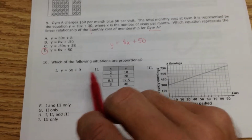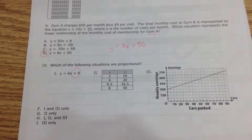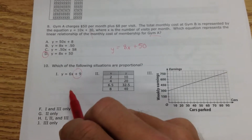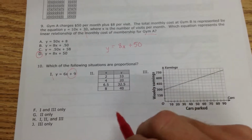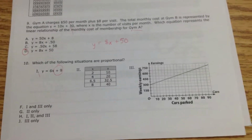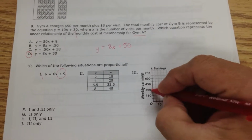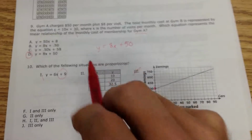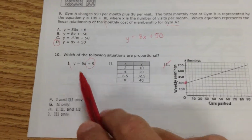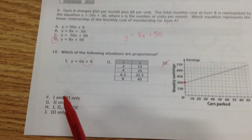Which of the following situations are proportional? Well, if I look at this one, that plus 9 means if I graphed it, it would start at positive 9, not at 0, 0. So it's not that one. This one might be. Let's go to this one just to see, because you should be able to eliminate this one right here, because it starts at 300. So that's not proportional. So even if we're not sure about this, when we look at the answers, we know 1 and 3 are not.